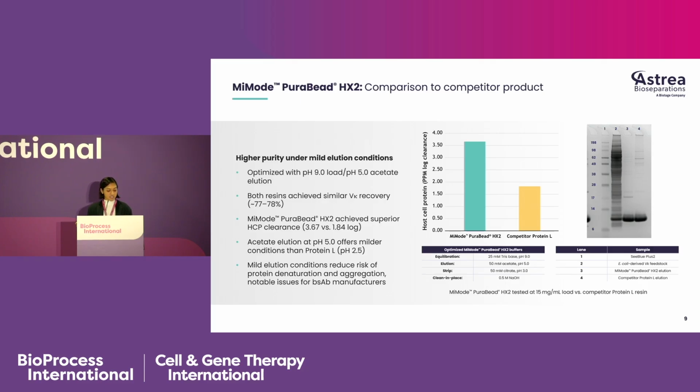Additionally, the milder elution conditions reduce the risk of denaturation or aggregation at low pH that you might see with the lower pH elution with Protein L. This is important because, as mentioned in the previous slide, the cleaner your material is going into your downstream polishing steps, the less of a burden there is on those polishing steps to remove process and product-related impurities. We also ran this side by side through a cost efficiency model, and not only did MyMode PuraBead HX2 demonstrate comparable technical performance, it also delivered meaningful cost savings per gram of biologic produced.